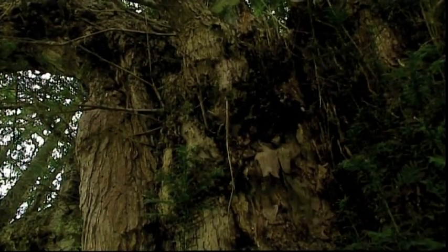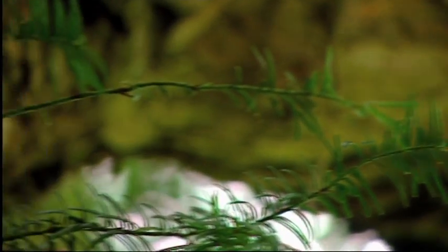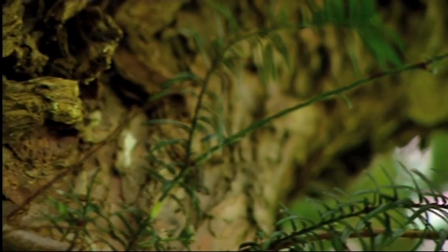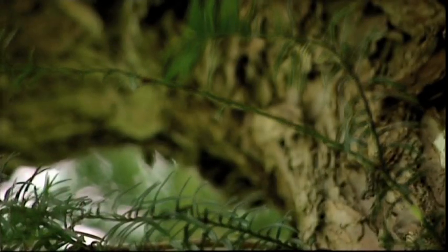Well, in the 1960s, it was discovered that the bark of this tree contains a chemical called Taxol, which is very effective against a range of cancers. The chemical is produced in the bark. If you remove the bark, you kill the tree. And it's also produced in relatively small amounts, so you have to sacrifice a lot of trees in order to treat patients.